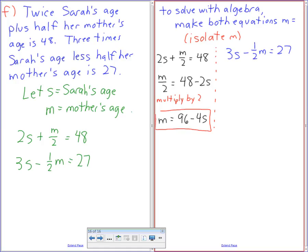Why do you have an m? I don't get that. Like on this equation, 3s minus 1/2 m equals some other thing. Yeah, because that's like 3 times Sarah's age minus 1/2 times the mother's age. Actually, you know what? I'm going to do this a little bit differently. I'm going to do a substitution step right now.